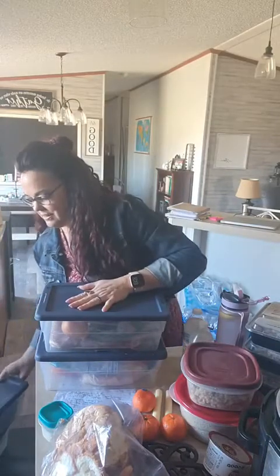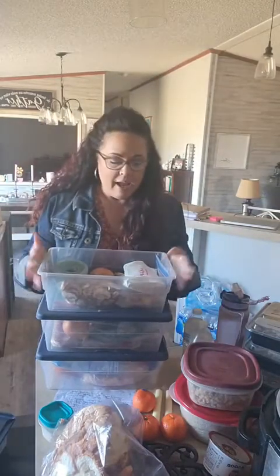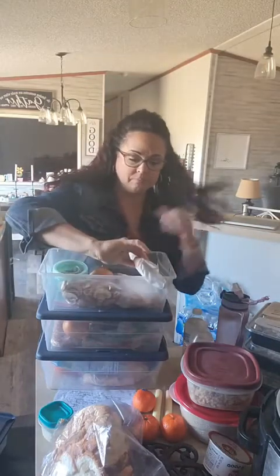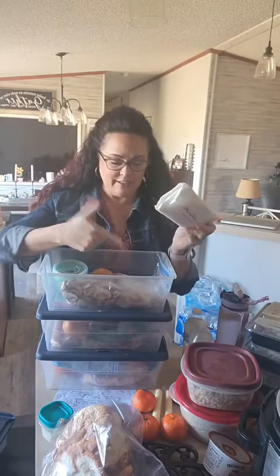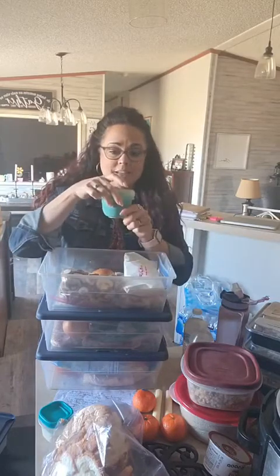And then, let's see. Okay, this one is going to be pork chops. And so I've got two different kinds of pork chops. I go to my freezer and I pull out meat from my freezer. So I've got two different kinds. One from a hog we had processed, and then some from, probably, a pork loin that I bought and cut up. And I've got my mushrooms, my onion, and then all my seasonings and my broth.